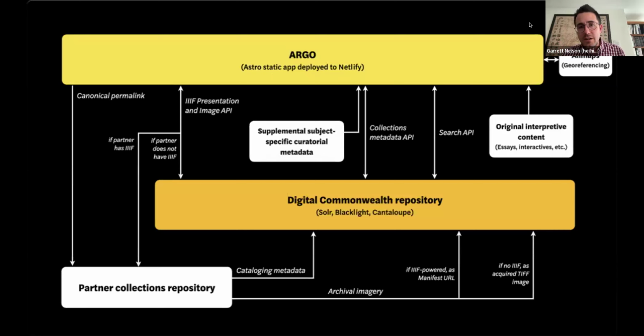We also on Argo have bolted in the ability to jump over to Allmaps, which I'll do a little live demonstration of in a little bit. Allmaps, for those of you who aren't familiar, is a IIIF-based georeferencing tool. We're actually supporting Allmaps at the Leventhal Center through another grant, an NEH grant. So it's two of our kind of IIIF projects coming together in one.